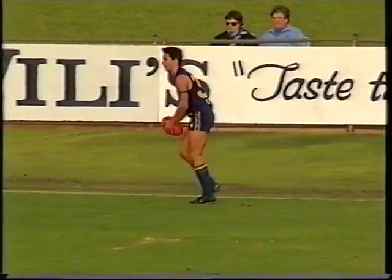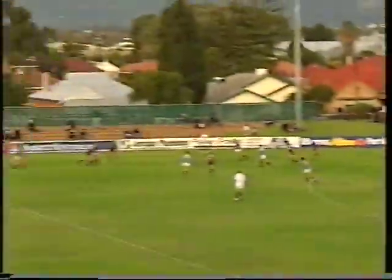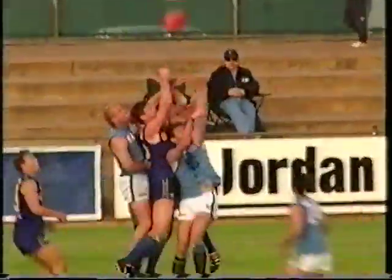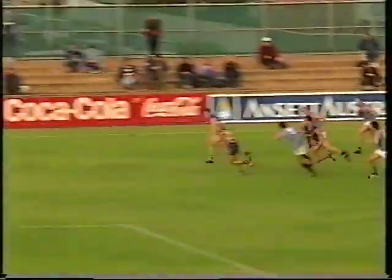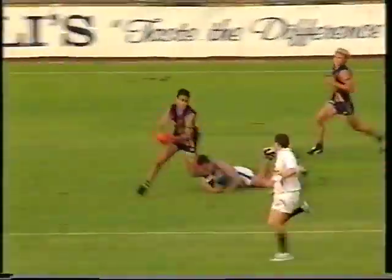12 minutes gone in this third quarter, no goals scored. Skipworth now bangs the ball right to right half back, looking for Biglands. Can he take a mark? He can't, because of the big spoil over the back by Burton. Fiachi was there, he tapped it to forward, got it back from Jamie Tate.